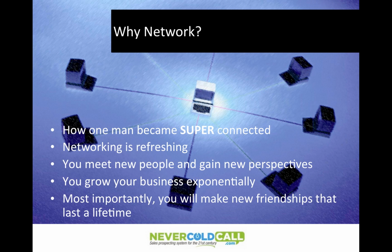You have to pay for a lot of these networking groups. There's one meetup group that I love that I go to every other Thursday, and the group is free, but you still have to pay $20 for your lunch. So one way or another, it becomes expensive.